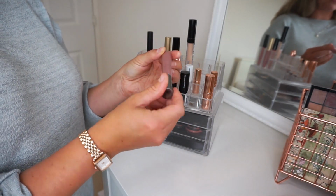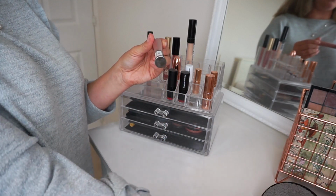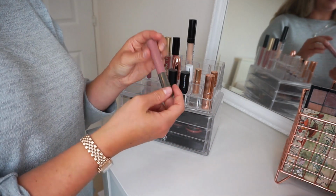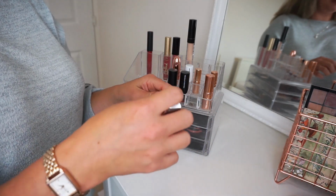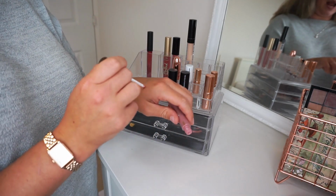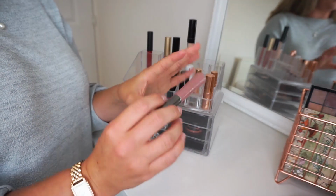Oh my days, this is embarrassingly old. This is a number 7 lip gloss, SPF 15 in the shade Smile. I mean, oh gosh, this must be 10 years old. Not even kidding. I mean, it still smells absolutely fine. This needs to be thrown away. This is way, way past it.